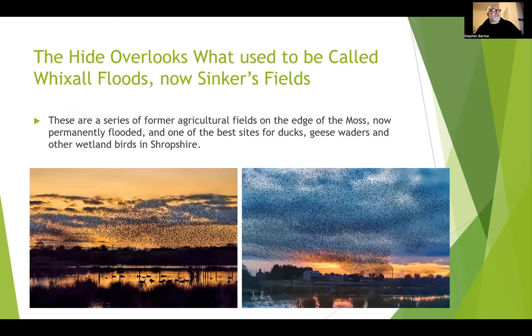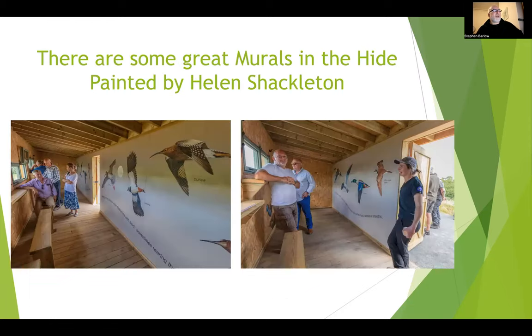This is Sinker's Fields here. We get swirling murmurations in the winter, as you can see. Not all the time, obviously. Sometimes it's just for a few months at a time. It's reckoned to be one of the best wetland sites in Shropshire. You get things like all three species of sandpiper. And this is inside the hide here.